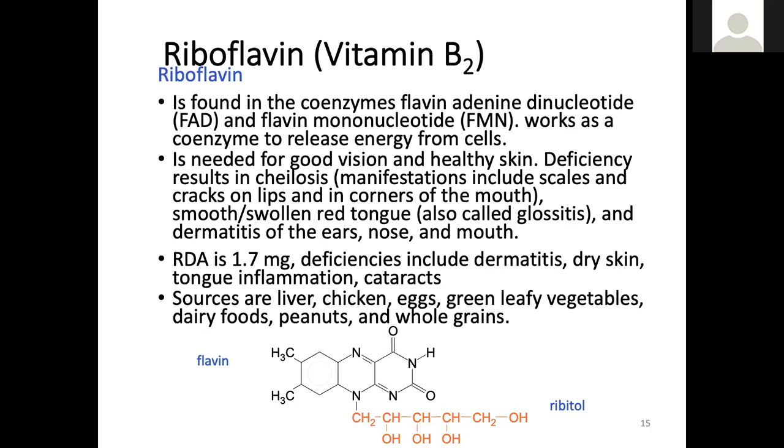Glossitis literally means inflammation of the tongue. And dermatitis of the ears, the nose, and the mouth. Recommended daily allowance is 1.7 milligrams. Too little, we see dermatitis, dry skin, inflammation of the tongue, and cataracts. Sources include liver, chicken, eggs, green leafy vegetables, dairy foods, peanuts, and whole grains.